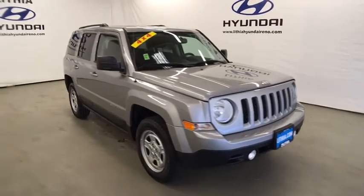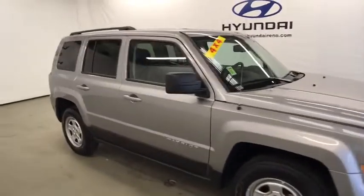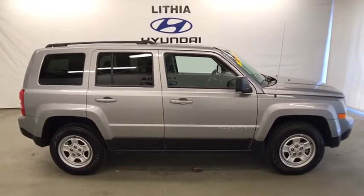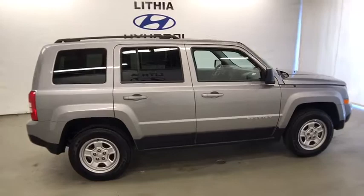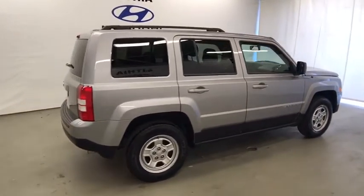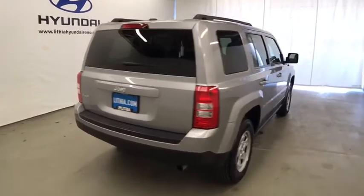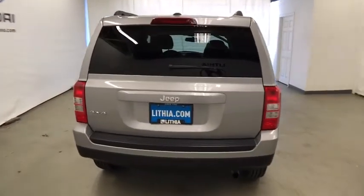2016 Jeep Patriot. The Jeep Patriot is unmistakably a Jeep. It looks like a cross between a Jeep Liberty and Jeep Compass, or maybe a three-quarter scale version of the big Jeep Commander. The Patriot has plenty of room inside for any size family. This vehicle has less than 45,000 miles.